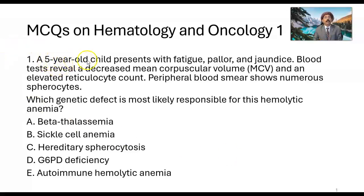Question number 1. A 5-year-old child presents with fatigue, pallor and jaundice. Blood tests reveal a decreased mean corpuscular volume (MCV) and an elevated reticulocyte count. Peripheral blood smear shows numerous spherocytes. Which genetic defect is most likely responsible for this hemolytic anemia?